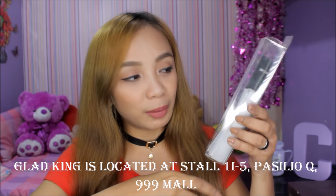Next is the Glad King Professional Brush Guards. So, yung isang ganito, guys, meron siyang 15 pieces. Dapat pala dalawa na lang yung kinuha ko, no? But anyway, yun din yung pangalan ng store kung saan ko nabili yung mostly ng mga products dito, guys. Dahil ang mumura din naman dun.